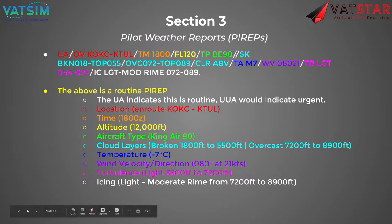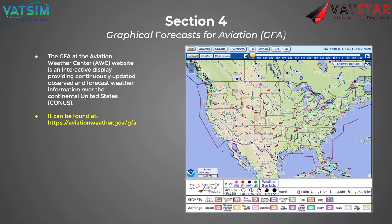Okay, thanks. No problem. So let's talk about a tool. I'm not going to go too in-depth with this, but you can research this at your heart's desire. The Graphical Forecast for Aviation is a tool available on aviationweather.gov. And if you're doing a lot of domestic flying in the U.S., you will be using it, I'm assuming. You can get a lot of great weather information that is supplemented to you graphically. And this provides continuously updated observations, so real-time, as well as forecast weather over the continental United States, so the lower 48, as they may refer to it.